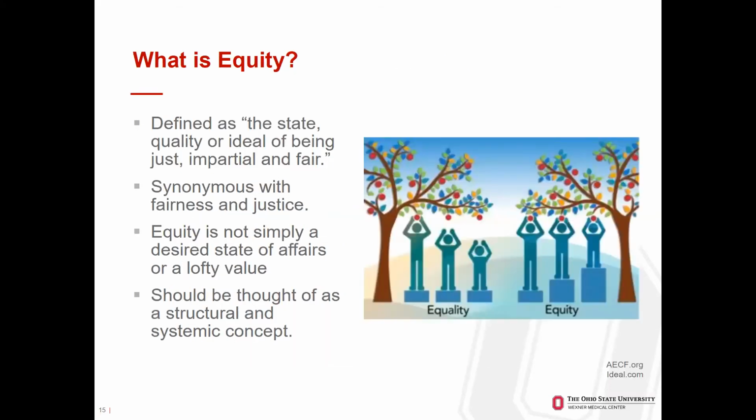Next slide. So what is equity? Equity is defined as the state of quality or ideal of being just, impartial, and fair. So it is synonymous with fairness and justice. It's not simply a desired state of affairs or a lofty value. And most people are becoming more aware this year that it's also thought of as a structural and systemic concept.